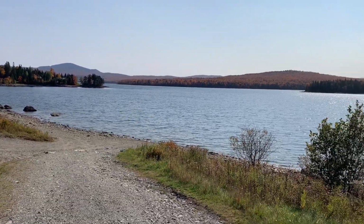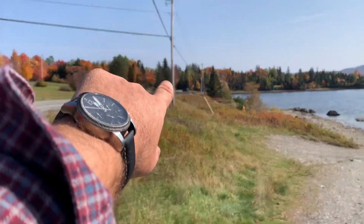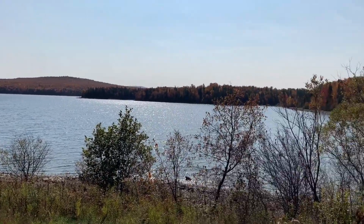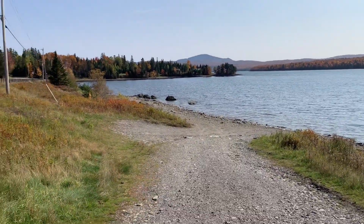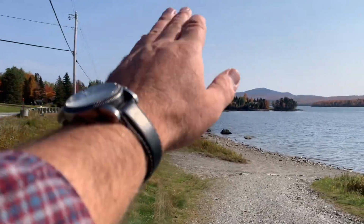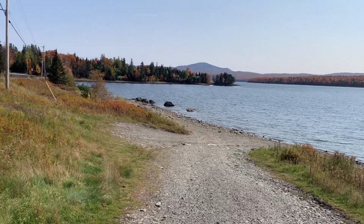But look at this view. You see this right from the camp, from this campsite. It's right here. That is the sign right there. Beautiful fall colors, nice lake. So if you want to do this trail, it's good to come here, spend the night in this campground, and then hit the trail, because like I said, it's just a couple of miles down the road. All right, I'm gonna fill up the gas and then start the trail.